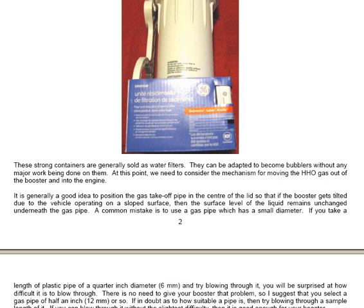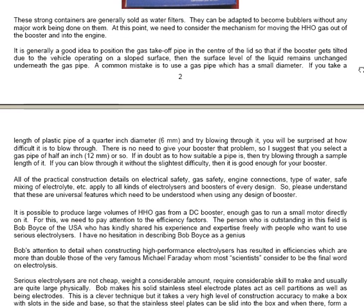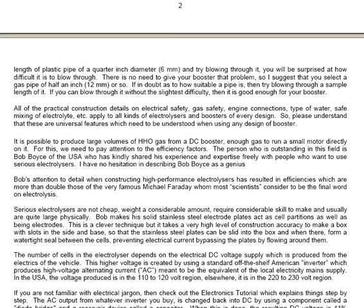A common mistake is to use a gas pipe that has a small diameter. If you take a length of plastic pipe 1/4 inch in diameter, that's 6mm, and try blowing through it, you'll be surprised at how difficult it is to blow through. There is no need to give your booster that problem, so I suggest that you select a gas pipe of 1/2 inch or 12 millimeters or so. If in doubt as to how suitable a pipe is, then try blowing through a sample length of it. If you blow through it without the slightest difficulty, then it's good enough for your booster.